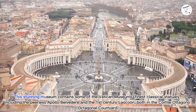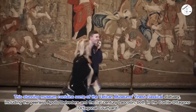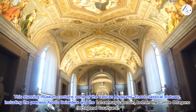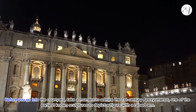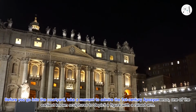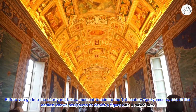Museo Pio Clementino. This stunning museum contains some of the Vatican Museum's finest classical statuary, including the peerless Apollo Belvedere and the 1st century Laocoön, both in the Cortile Ottagono, octagonal courtyard. Before you go into the courtyard, take a moment to admire the 1st century Apoxyomenus, one of the earliest known sculptures to depict a figure with a raised arm.